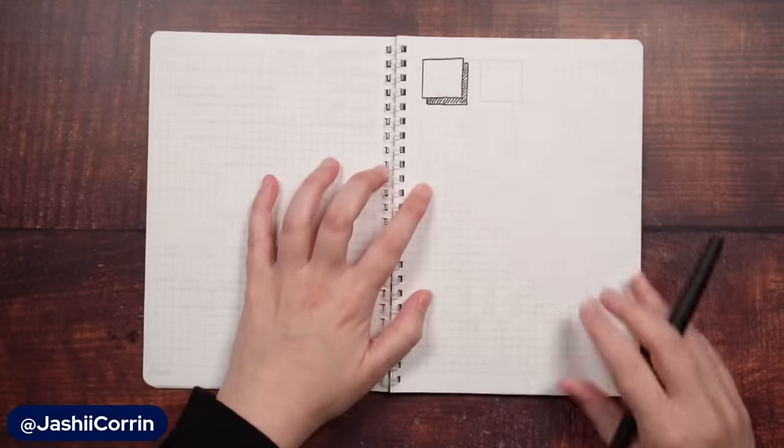So either some of the little details that we had before, or like we said, you could add in an elastic closure if you want to make your book more like a journal. And you could add in a little bookmark if you wanted to, poking out the bottom. Maybe make it a little bit decorative by either adding a charm on the end of it, or you can just make it into one of those ribbon bookmarks.